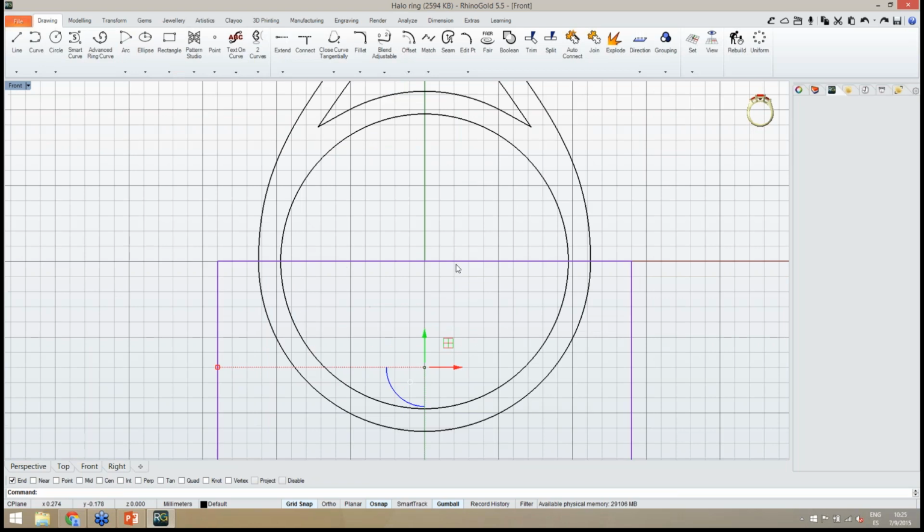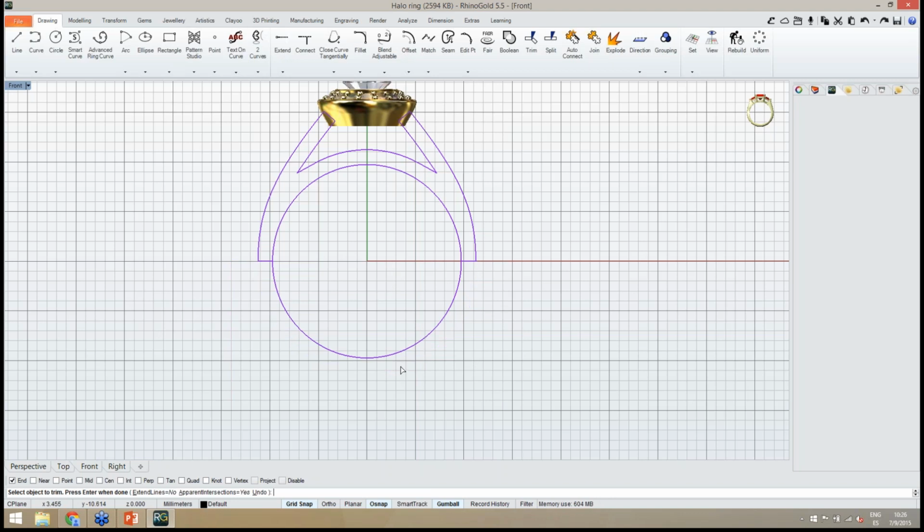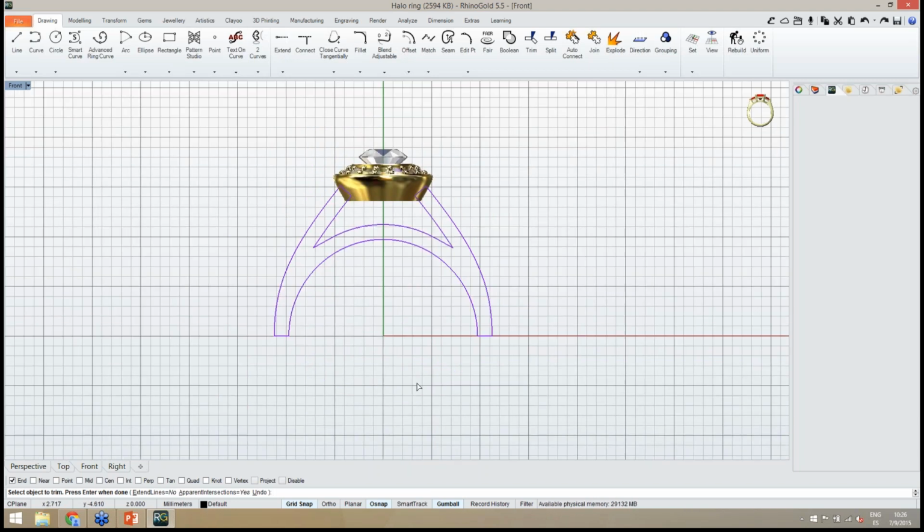The important thing is that I make sure I'm using the middle of the ring to start the rectangle, and then I can use again the trim tool to define the rectangle as cutting object. In this case, I will define all the objects, all the curves as cutting objects, and I press enter, and now I need to define the objects, in this case the curves, to trim. So I select all the curves I want to remove, and this is the result. Once again, I have the closed curve. I just need now to join all these curves in a single one. So with the auto connect tool, easily we can do it.